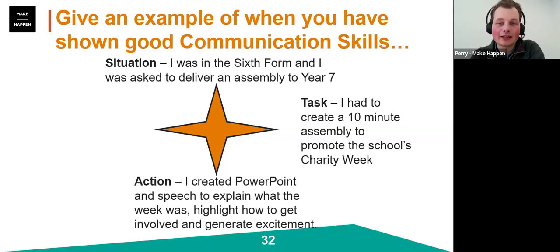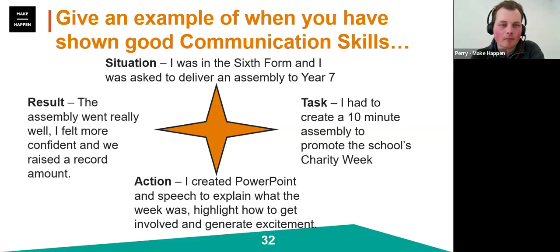And then what you did within that task, what you in particular did. Sometimes it can be tempting to use words like "we" to describe what the group did, but what the employer is looking for is what you specifically did in that scenario. So with this example, you created a PowerPoint and a speech to explain what the week was and how to get involved and generate excitement. And then finally, the results. So the assembly went well and they felt more confident and raised a record amount.